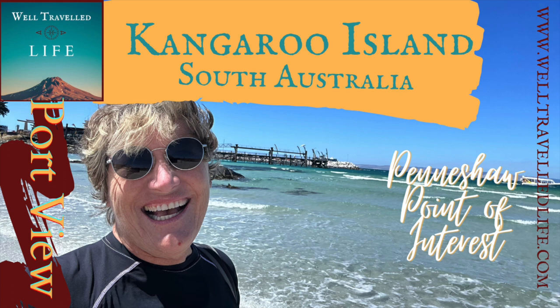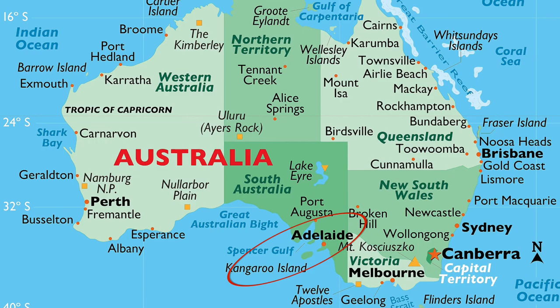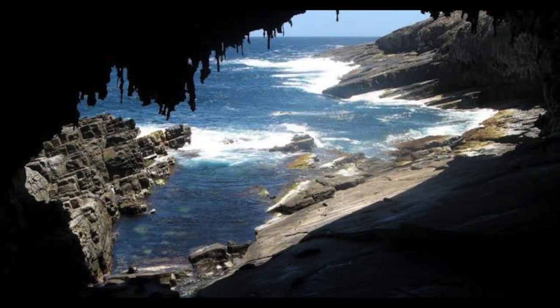We are in South Australia on Kangaroo Island. Just off the coast of Cape Jervis in South Australia, just southwest of the city of Adelaide, is Kangaroo Island. On the west side of the island, you have the Flinders Chase National Park, and that's where you're going to find penguin colonies, coastal rock formations like the Remarkable Rocks and the stalactite-covered Admiral's Arch.